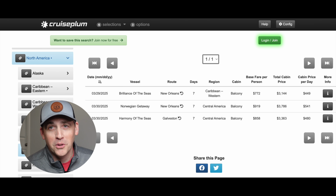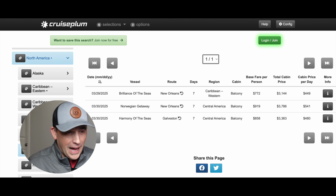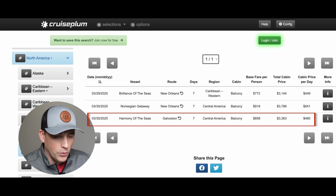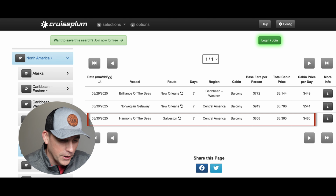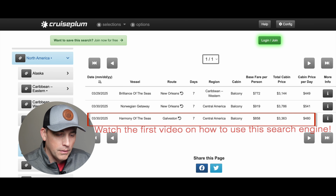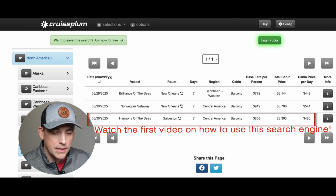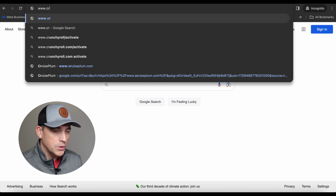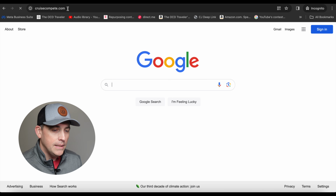All right, so this might be a little no frills and a little bit clunky, but I'm on my computer right in front of me. And as you can see here, this is the cruise that we want to book. March 30th, 2025, Harmony of the Seas, 7 nights out of Galveston through Central America. So I'm just gonna go over here and go to cruisecompete.com.